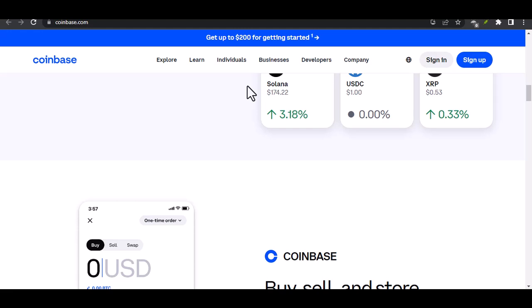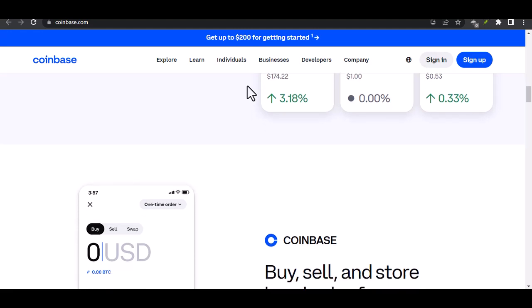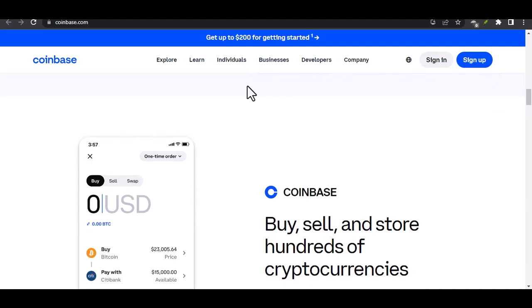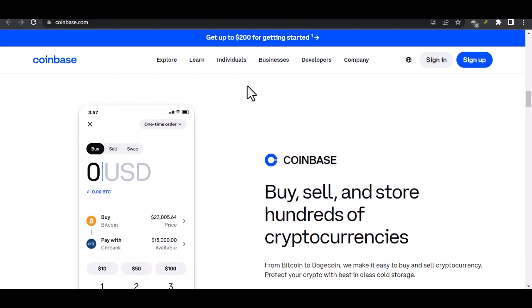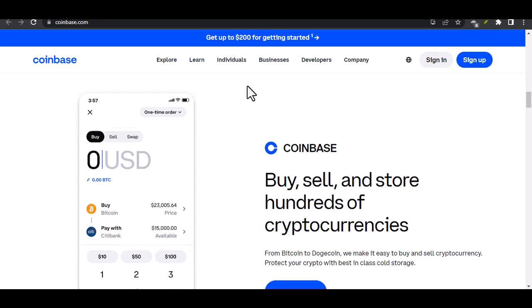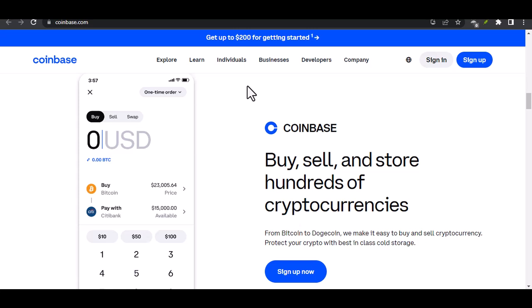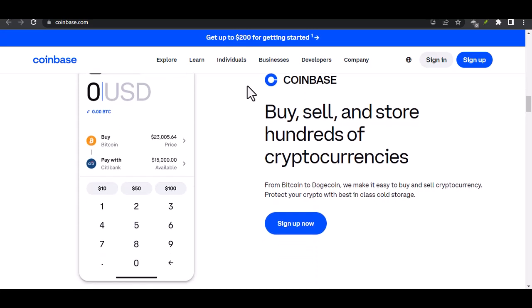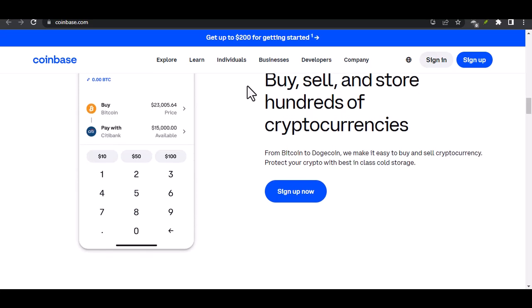Workarounds and alternatives. While we can't add the Coinbase card directly, there are a few ways to get around this limitation. Virtual cards. Some crypto platforms offer virtual card options that can be added to Apple Pay. These virtual cards are linked to your crypto holdings, allowing you to spend your crypto through Apple Pay. Check if Coinbase has this feature.